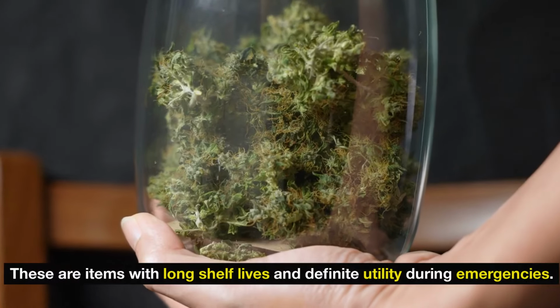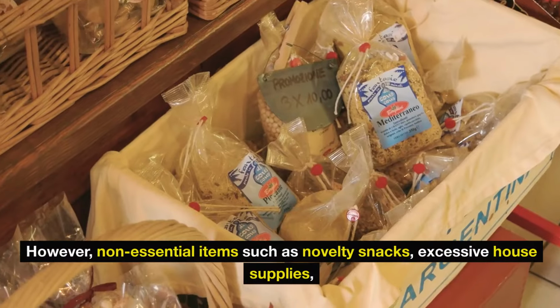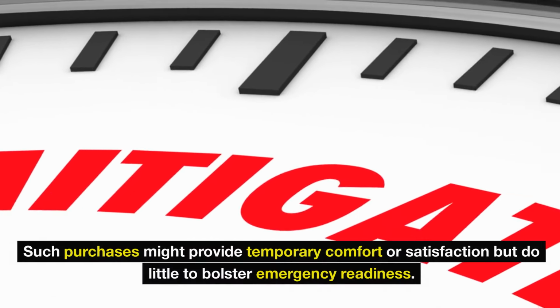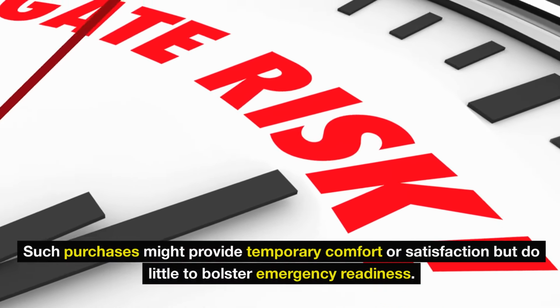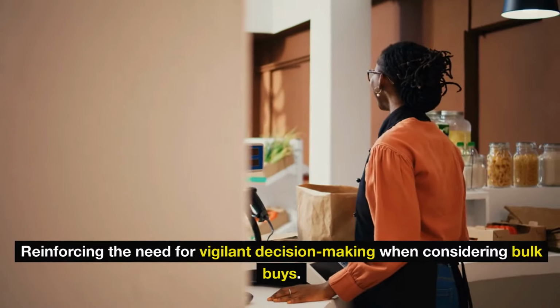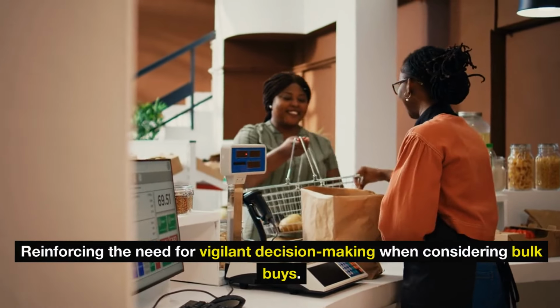These are items with long shelf lives and definite utility during emergencies. However, non-essential items such as novelty snacks, excessive house supplies, or trendy gadgets often end up being bulk purchased under the guise of prepping. Such purchases might provide temporary comfort or satisfaction, but do little to bolster emergency readiness. They can also lead to wastage if they expire or degrade in quality over time, reinforcing the need for vigilant decision-making when considering bulk buys.